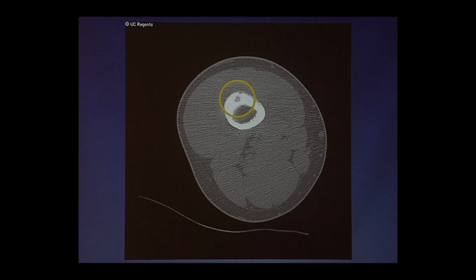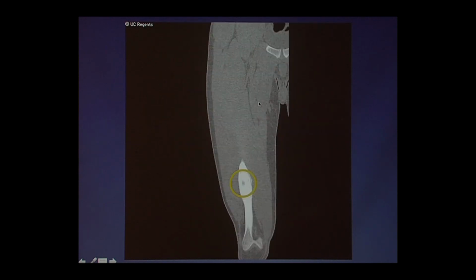This is an axial CT image. Again, we're slicing this way through the body. And you can see that the normal cortex, or outer shell of the bone, looks just sort of white. And the central marrow space is a little bit darker. But if we're following along the cortex here, we encounter this little dark spot. That's his tumor. That's the area, we call it the nidus of the tumor, that's producing the hormones that are creating the pain. So I can show it to you on a couple of other imaging planes.